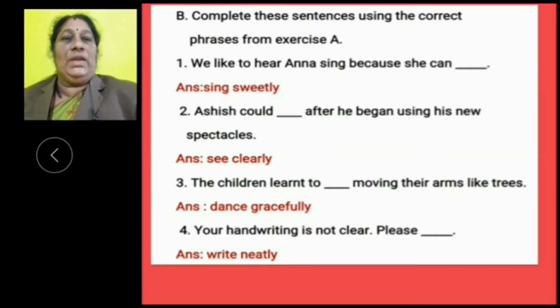Dance gracefully. Now fourth one, your handwriting is not clear. Please write neatly.